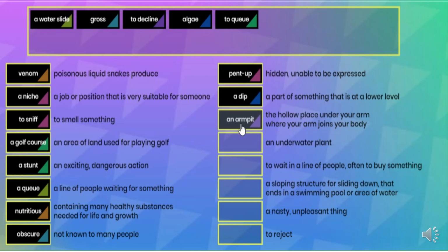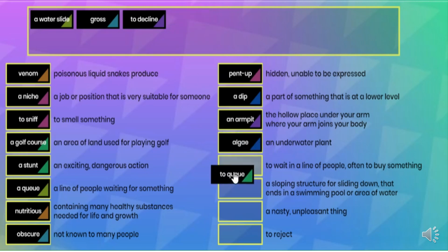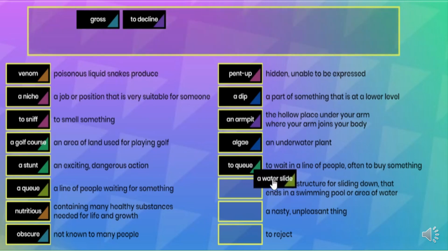An underwater plant is algae. To wait in a line of people, often to buy something. So here we had a noun, a line, and now there is the verb, it's the same. It's to queue. A sloping structure for sliding down that ends in a swimming pool or area of water, usually in amusement parks, is a water slide.